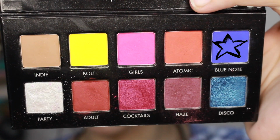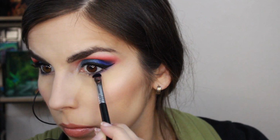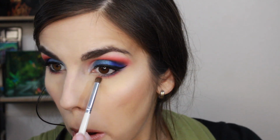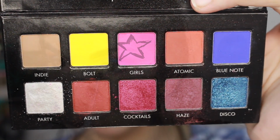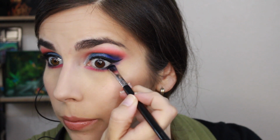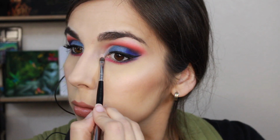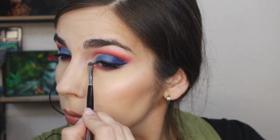So now going back into Blue Note, I am using that on a little short shader brush and smudging it right against my lashes, really trying to keep it very close to that lash line, and then taking Atomic and blending that out, but staying away from the inside half of my eye because I wanted to take Girls, this neon pink, and apply that and mesh that with the rest of the blue and the Atomic, because I just wanted to try that neon pink that day. Then I'm taking this Makeup Geek Psychedelic highlighter, and I'm using that as my inner corner highlight, mainly because I didn't want to fuss with that Party shade anymore.